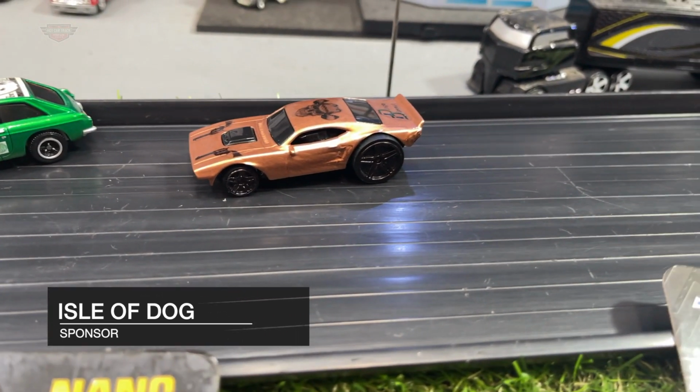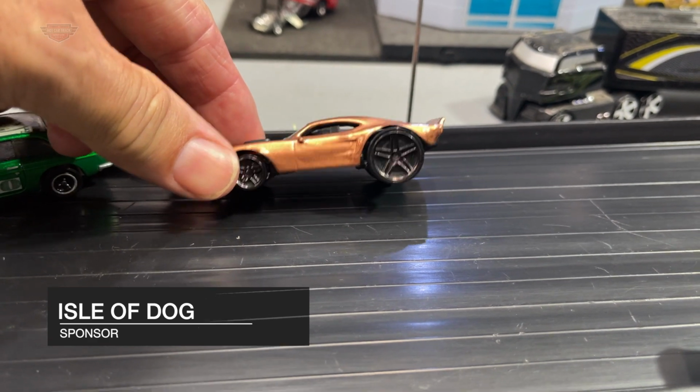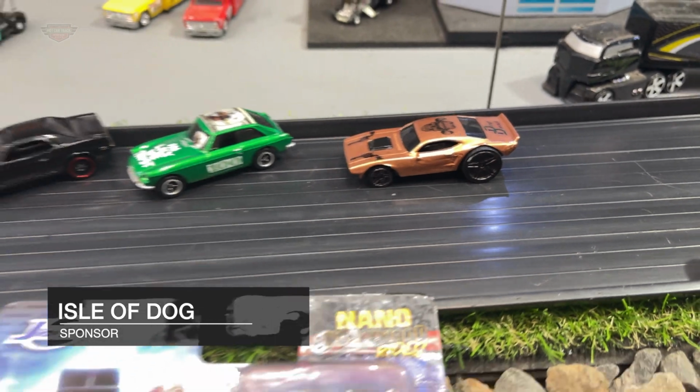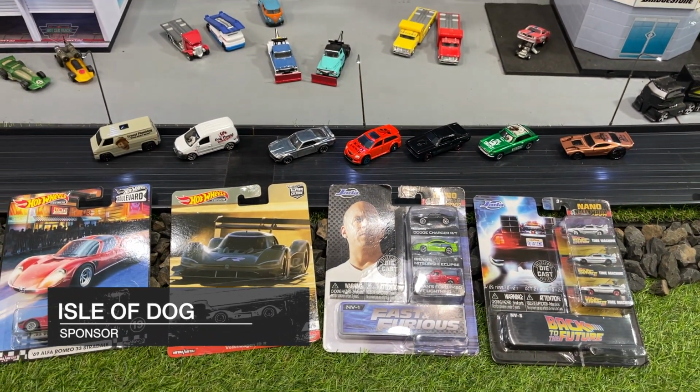Check out the wheels on this one. Look at that. Isn't that a classic? Look at the size of it. Oh, okay. All right. Well, as we do on Mount Western Raceway, we'll send them down the track for a bit of a test run. So let's get into it.